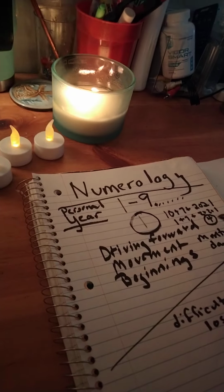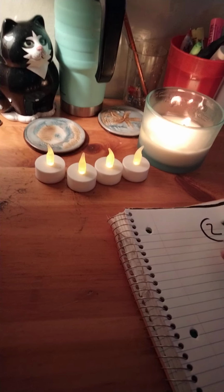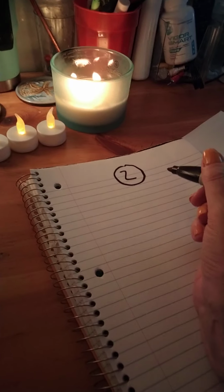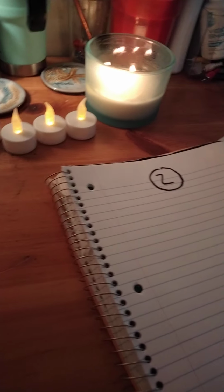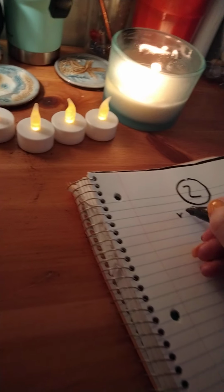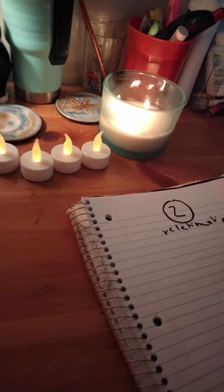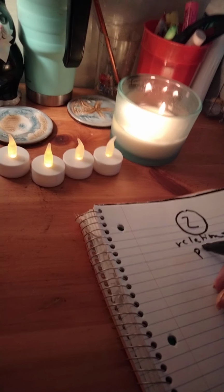So I'm in a 4 year. That's coming up. All right, the 2 year is next. The number 2 means you basically already started. If you're looking for your personal year, you've already started your 1 year. You're kind of winding down into it. It has to do with relationships. You could find your soulmate, your partnerships in a 2 year.